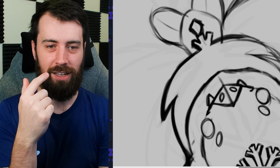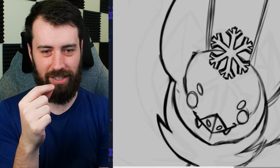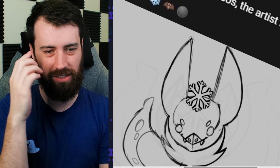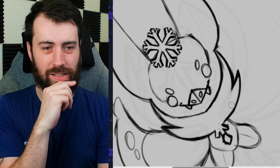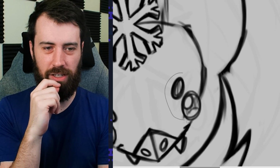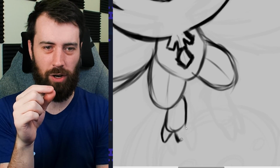Oh, actually, is its face the moon? Because it's got these little spots on his face that kind of look like craters. It's got craters on its wings too. Okay, this is coming together. He did struggle a bit to get to this point, but it looks like we're coming back together here.